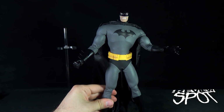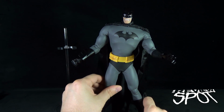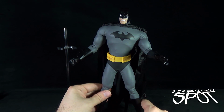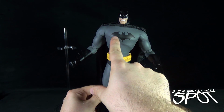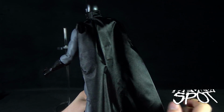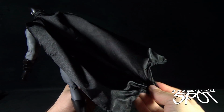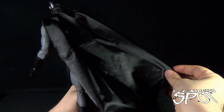I'm disappointed though that he doesn't come with any accessories, like a batarang. Something would have been cool. Kind of a shame that we didn't get it, because it's also the Hush Batman. He's got the black emblem, which I like. And then again, there's the cape. It points off at the bottoms. It is all again wire framed.